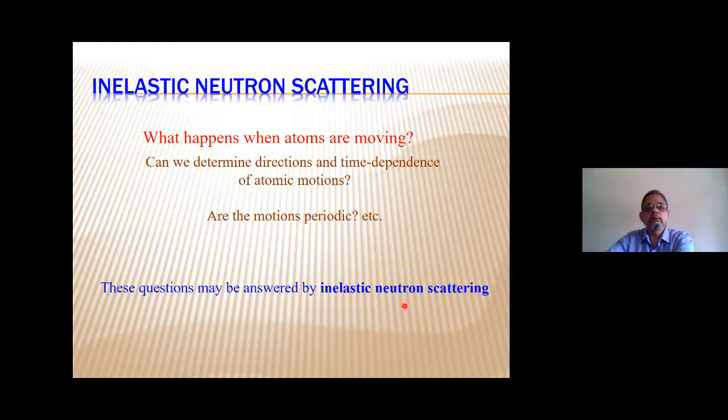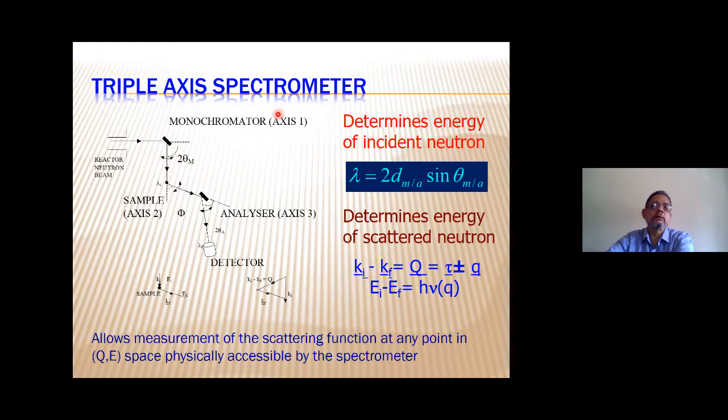Okay, so to do this, we need a special spectrometer. So far, I have described only a neutron diffractometer, which comprises only two axes, but here we have three axes. The first one is the monochromator, second is the sample, and then you have the analyzer. So the first part comprising the monochromator and the sample axis, and if you have a detector here instead of this analyzer, you basically determine the energy of the incident neutron.